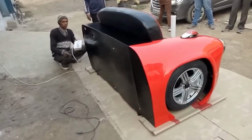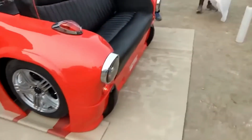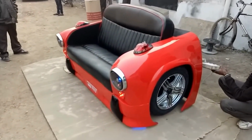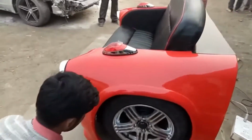For around $3,000, you can purchase a Ford Mustang sofa. Moreover, there are beds, desks, pool tables, and even sinks made from cars available for sale. With just one car, you can furnish multiple rooms and become the envy of all your car-loving friends.